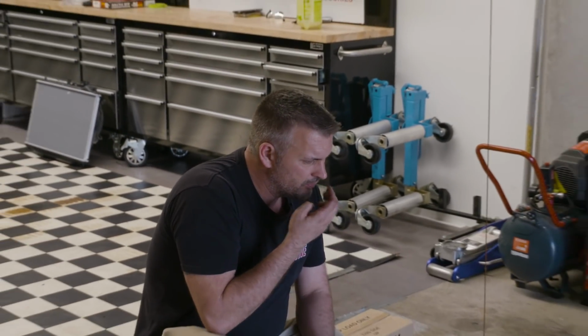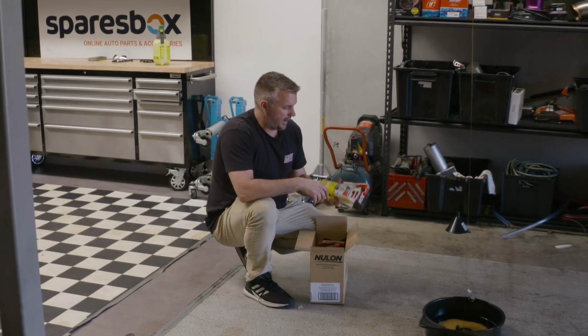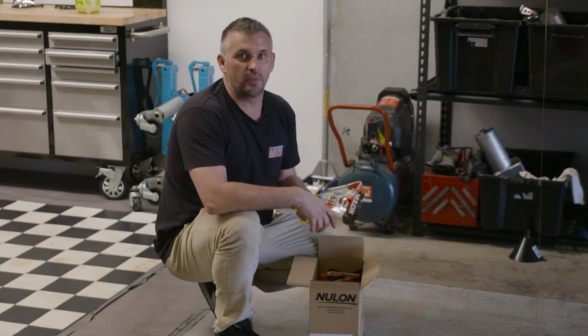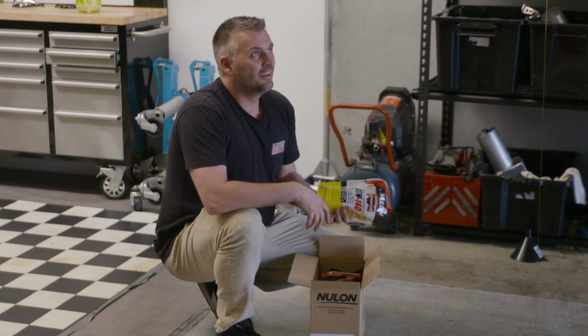Very thick, which is kind of expected. It is 85, 140 or whatever. So this Nulon Easy Squeeze packaging actually is legit probably one of my favourite inventions I've ever seen an oil company do in the last, well, I don't know, forever? Since they made plastic bottles, probably.